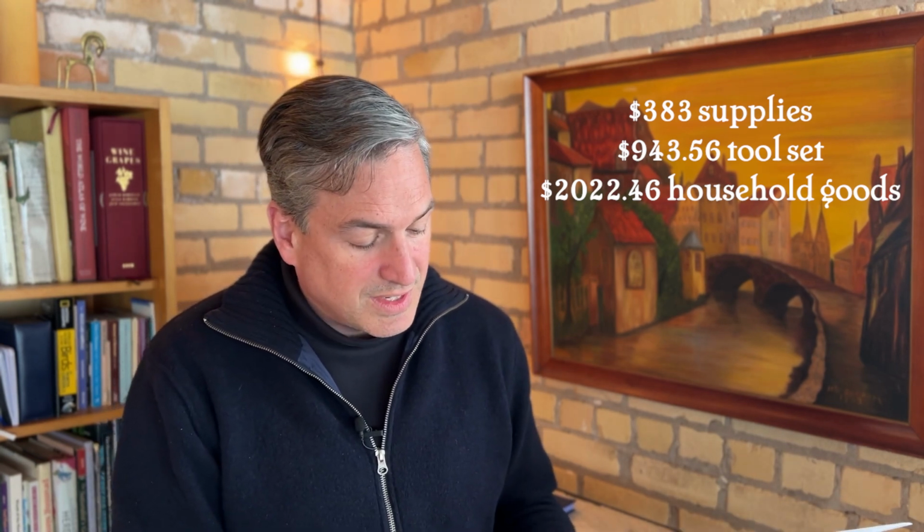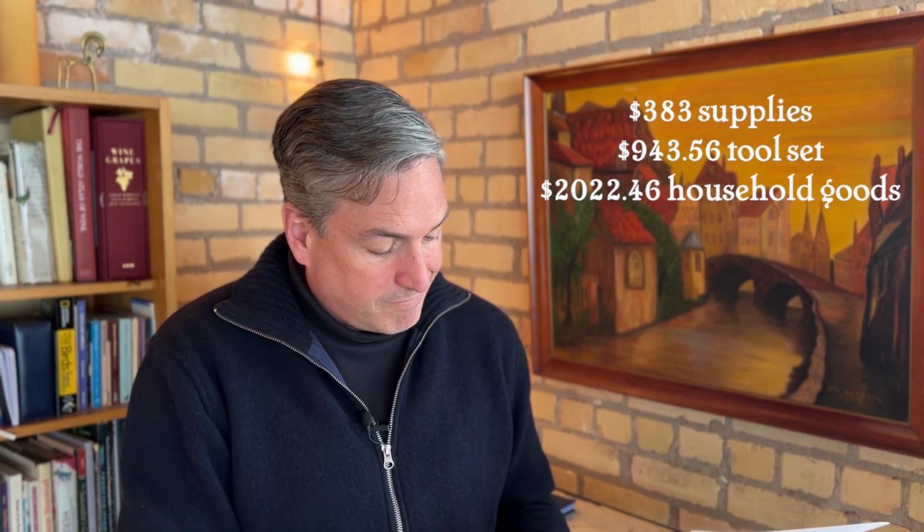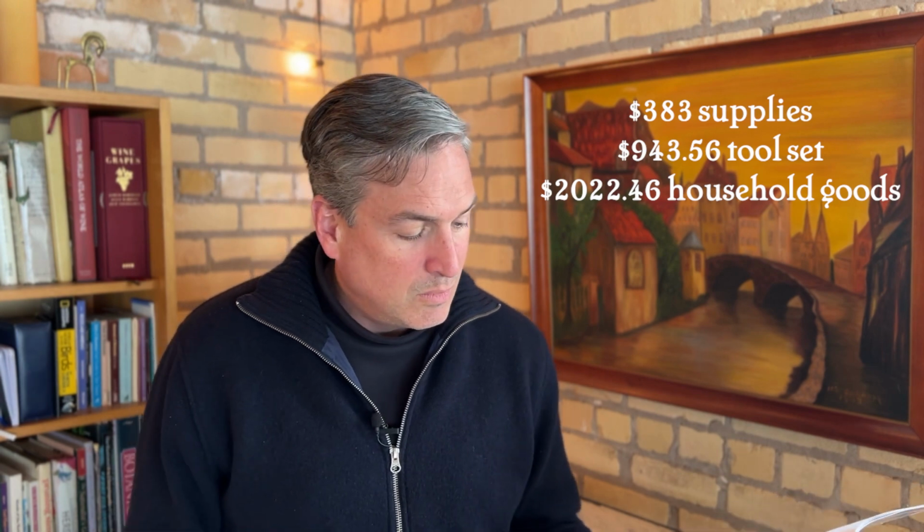We paid $943.56 in a set of tools, a cordless drill. We paid $2,222.46 in household goods. I paid, let's see, I guess that's it. No, that's not it. There are a few other things. Insurance and mortgage.